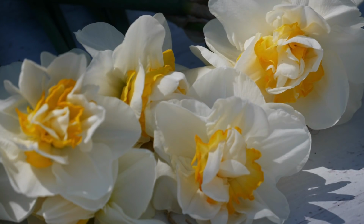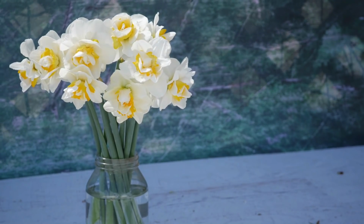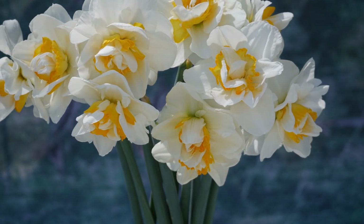They just kept blooming and blooming and blooming. Not only that, the flowers were enormous. The stems were strong. They held their flowers upright so that everyone could see them. They stood up to the rain and wind and everything. Very beautiful, very, very good cut flower. Love it. One of my favorites.